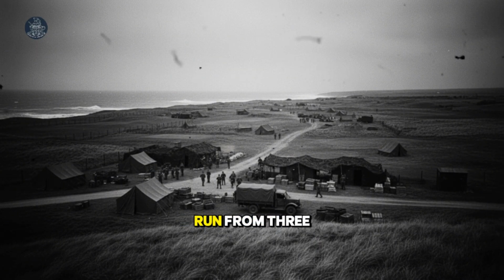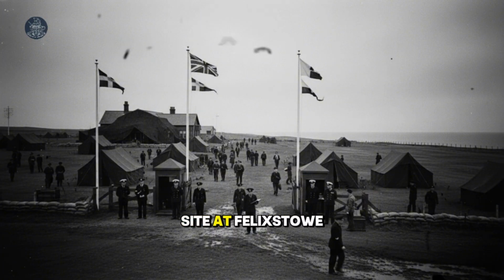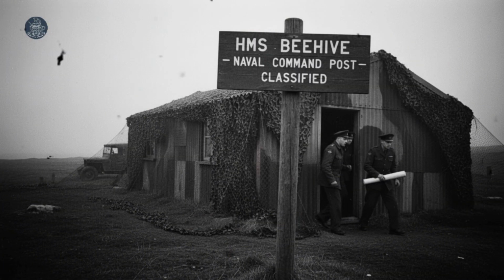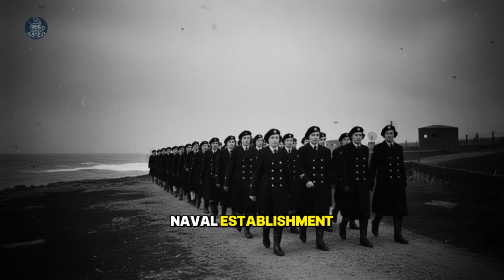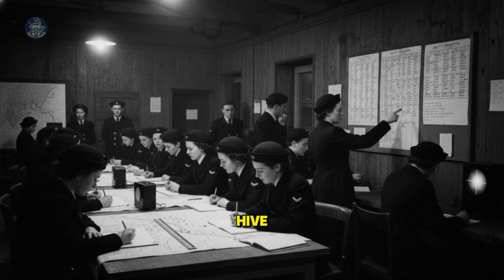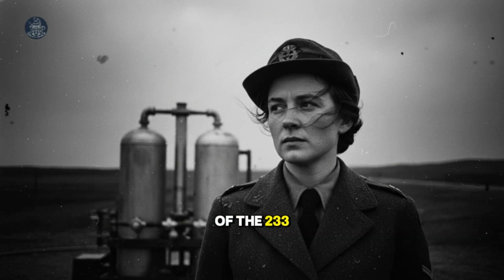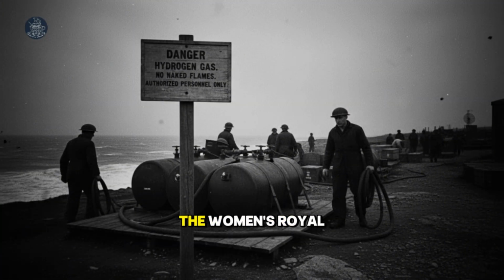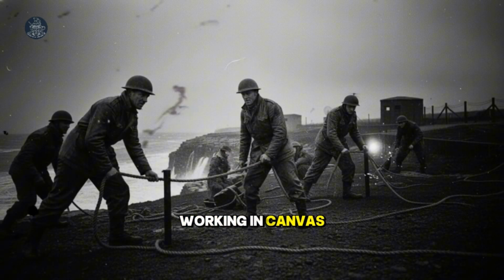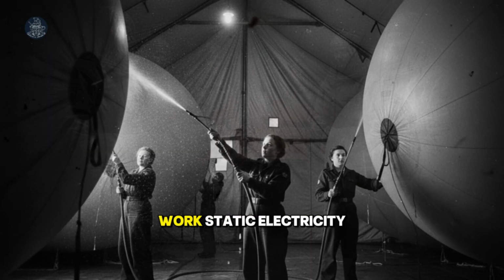The operation was run from 3 golf courses along the English coast, with the primary site at Felixstowe Ferry Golf Club. To keep it secret, the site operated under the cover of a naval establishment called HMS Beehive. The workforce was predominantly female. Of the 233 personnel at each site, 140 were members of the Women's Royal Naval Service, known as Wrens. Working in canvas tents, they inflated the balloons with hydrogen. It was dangerous work.